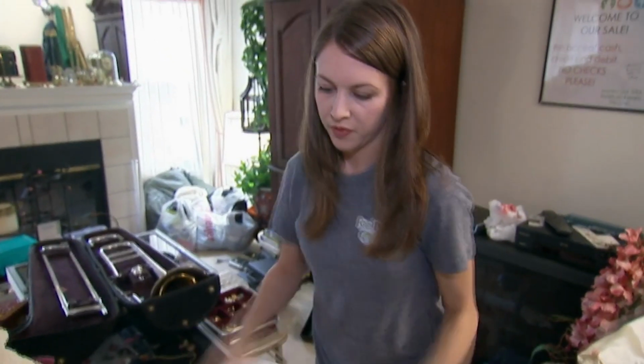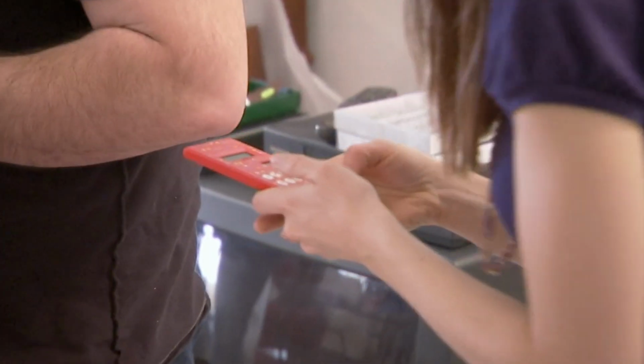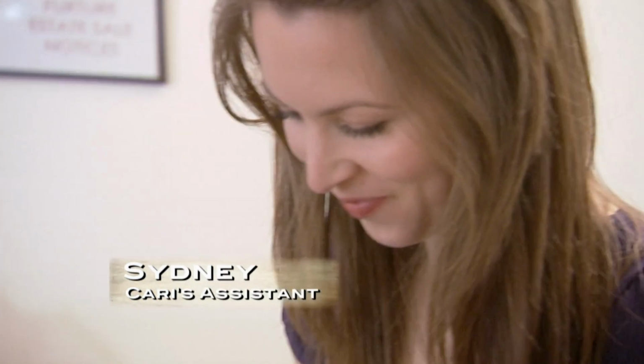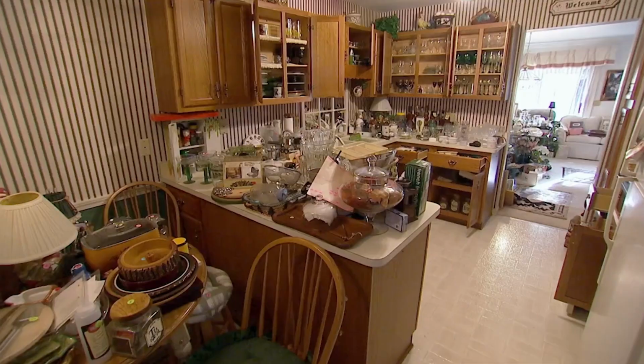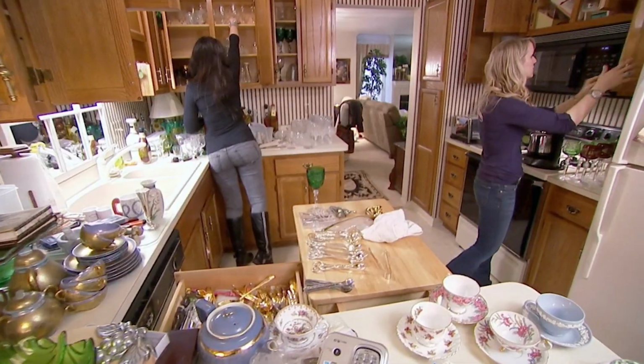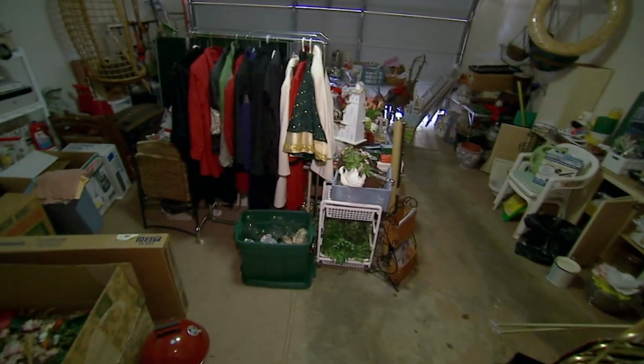Cari's business has been booming, so to help her manage the extra work, she's decided to hire a new assistant to work with her. No, this is gonna be one of those sales we're just gonna have to fly by the seat of our pants. We cannot price everything here, but we're gonna do the best we can.